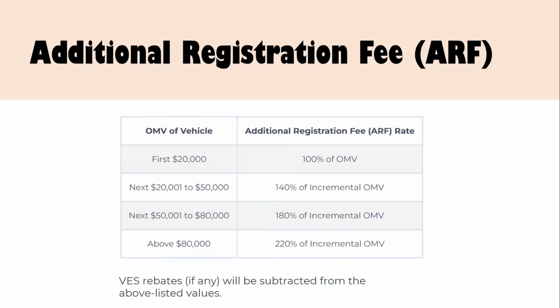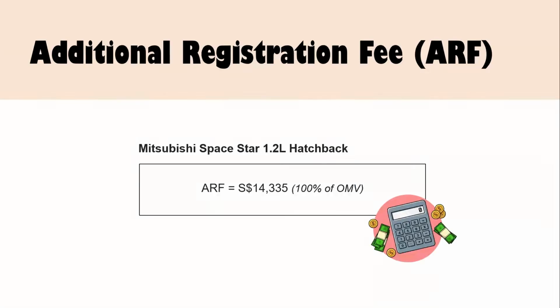This tax is calculated based on a percentage of the OMV of a vehicle. Let's calculate the ARF required for this Mitsubishi Space Star. Since the OMV of this car is below $20,000, the ARF before VES will be 14,335 Singapore dollars, which is 100% of the OMV. However, if there is any VES rebate, it can be used to offset and reduce the ARF.